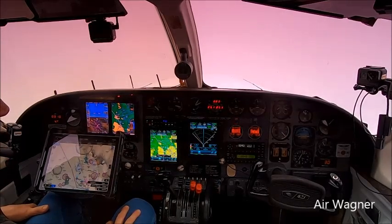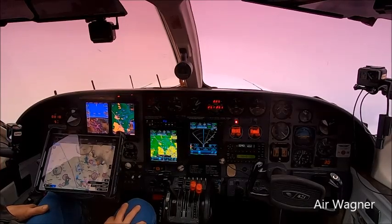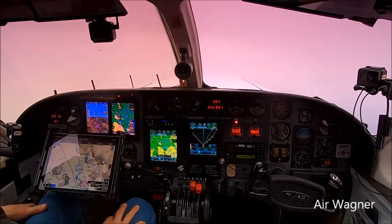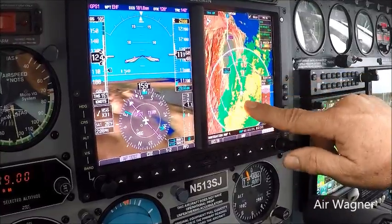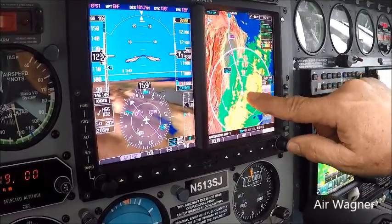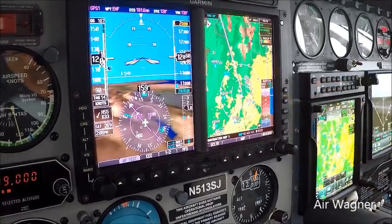We don't need any ice protection on the windshield yet, or the boots on the wings. So we're climbing through 11,000 now. Climbing through 12,000. You can see the weather here. We're flying out of 1881, NorCal departure, radar contact, climbing 10,000 for 190, light chop throughout the climb out.